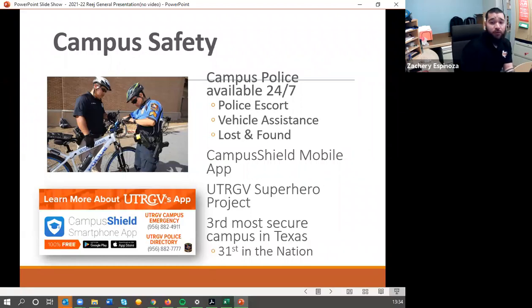They provide police escorts, so if you get out of class late and you don't feel comfortable walking to your car or to your dorm alone, call them up, they'll escort you for free. Vehicle assistance, if you lock your keys in your car like I do sometimes, you get a flat tire or you need a jump start, call them up. We also have a lost and found located in the police departments. So the UTRGV police departments in Edinburg and Brownsville are located next to the dorms, right? So that's more security right there. Campus Shield mobile app.